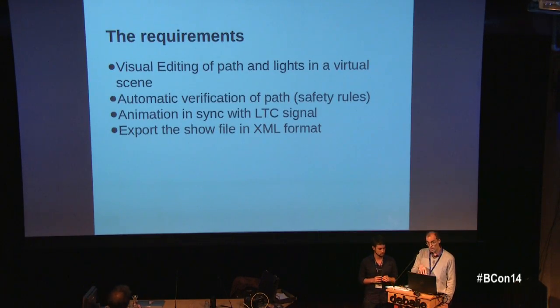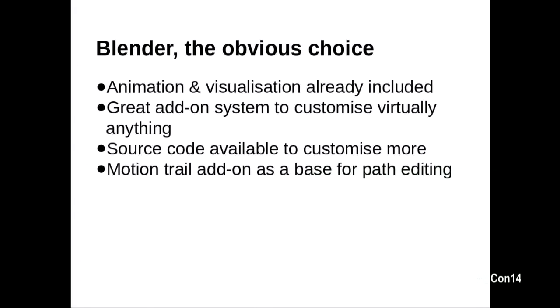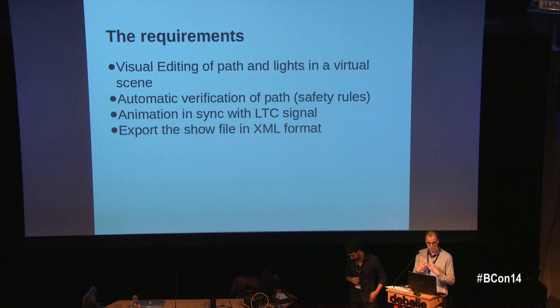The requirements of our part were to allow the visual editing of the path of each drone, then doing automatic safety verification of the drones, for instance, making sure that they never get closer to each other than 6 meters, never fly above each other, never get too close to the audience, and so on. All of these things need to be checked before exporting the file.